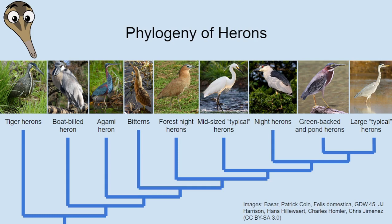But it's funny to see the boat-billed heron here nestled nicely with all the other herons. I remember in a lot of older literature, because this bird was so unique in its anatomy compared to the other herons, they would often separate it away from the herons and put it in its own family, so to speak, which seems to be a trend that a lot of the early naturalists have done.